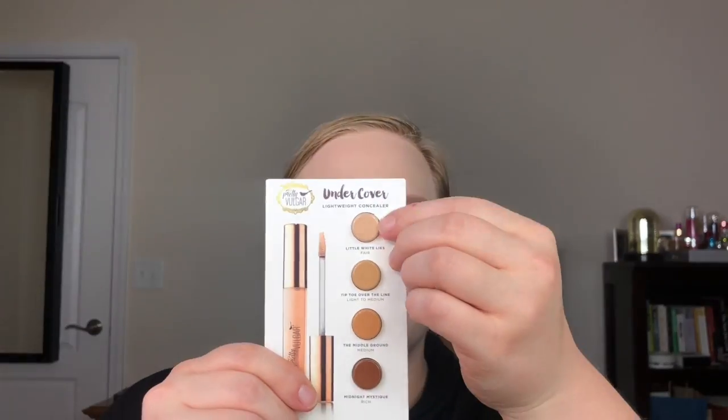Alright, let's try out this concealer sample. To brighten, I'm going to try this fair shade called Little White Lies. Just going to take the tip of this sponge here, because of how I do concealer. Just going to dot. Oh. I don't even know if this is going to be light enough.